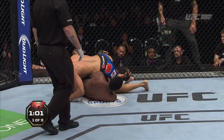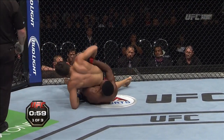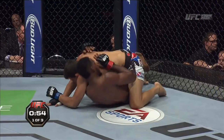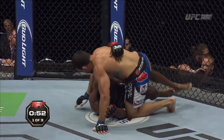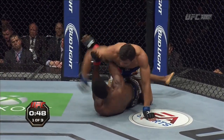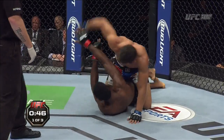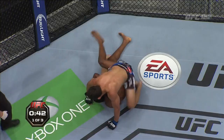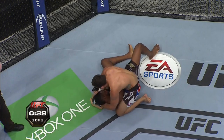Magny now back in half guard, much better position. He's got to be careful with that Kimura, that shoulder lock there on his left arm. He's got an underhook. See if he can get back to guard. De Lima is non-stop with his passing. Back in a mount again goes De Lima. Great transitions. Dominant first round by the Brazilian.